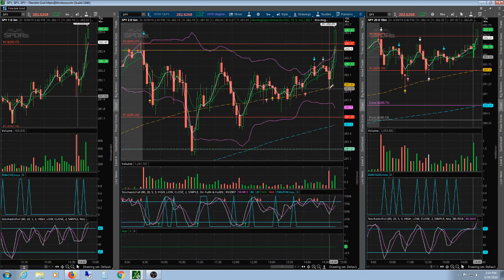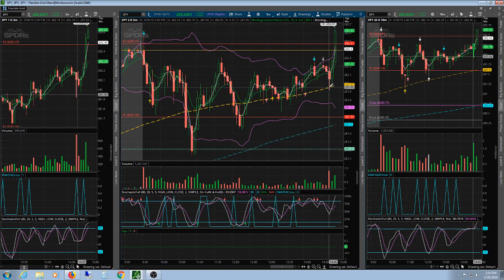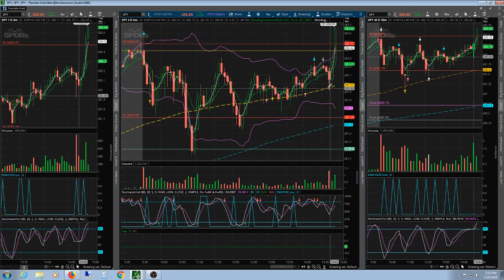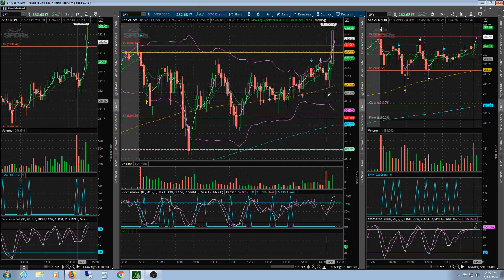Like I said, we bounced right off of this 100 simple moving average. Came down and touched it. The stochastics were curling down. I kind of thought we might pull back even more, but it didn't. We didn't really get a reversal candle per se. We do have a longer tail here, but it's not an engulfing. It's not a hammer. It's not anything that says a reversal. Otherwise, this would have been something I would have looked into a little bit more.